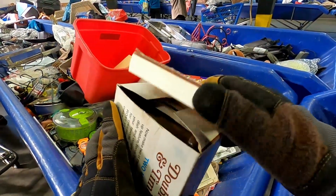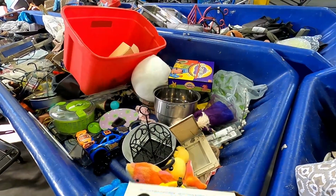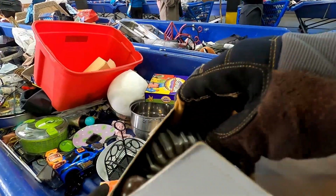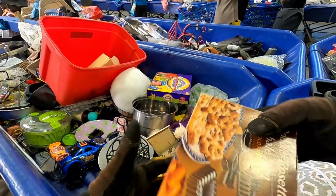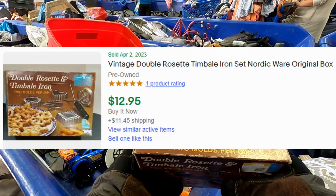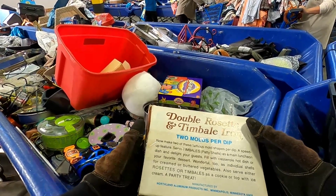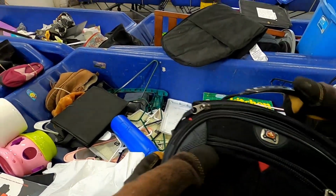A couple tables down, there was this Nordic Ware, vintage Nordic Ware, Timbale iron, I think it's called. So these are things you use to make little fried cakes, I think. I don't know exactly what it is, but it was in the original box. It had all of the molds included in there. I went ahead and picked that up. That's one that sold recently for $12.95 plus shipping. This does not weigh very much at all, so it was another very low cost item. I like the look of the box too. I just thought it had a neat vintage look to it.